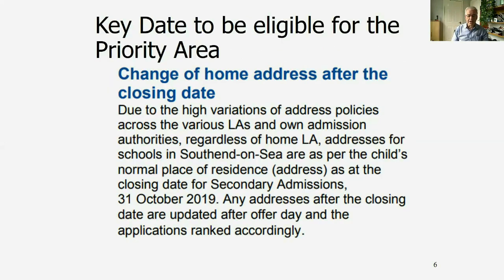This slide is about the date by which you must be living in the priority area to be considered as an in-area applicant. You have to be in area by the 31st of October 2020. This was last year's date, I'm afraid, but the same principle applies. If you move in after that date, then your daughter will be added to the in-area waiting list so long as she's passed the 11 plus. But that means that she will not be allocated an in-area place necessarily on the 1st of March the following year.